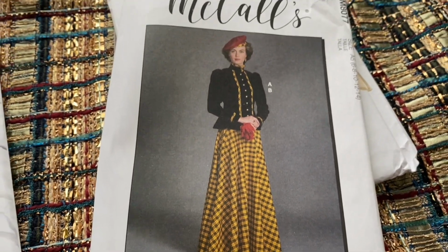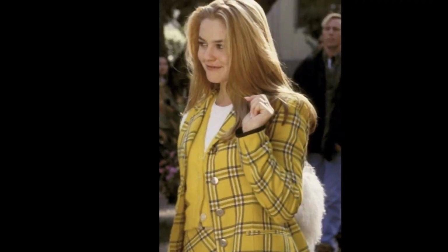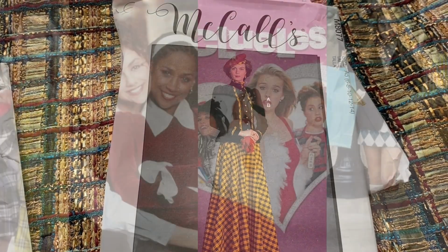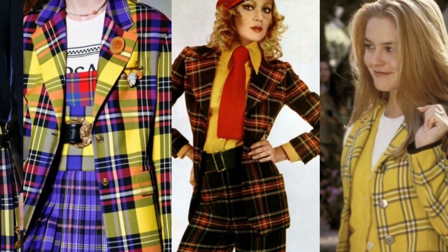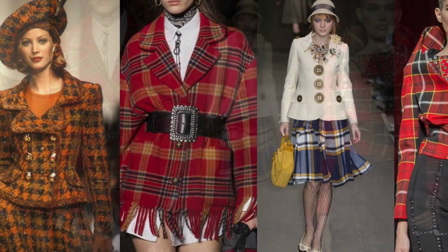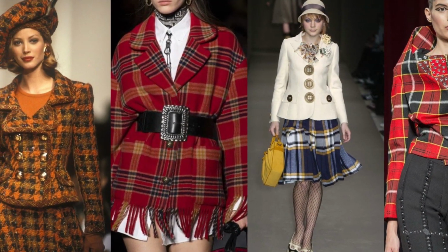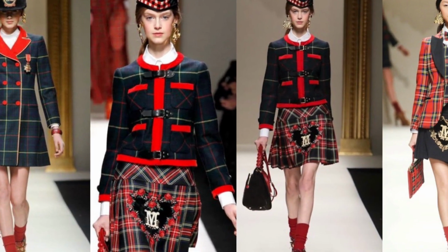But I do like, because the skirt kind of looks like that suit that Cher wears in Clueless. So I like the idea of setting Clueless in different periods of history and just buying a whole bolt of a certain type of fabric, or doing checked looks or tartan looks from all different eras in history. I think that would be cool.